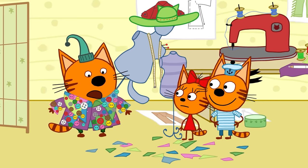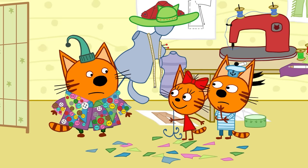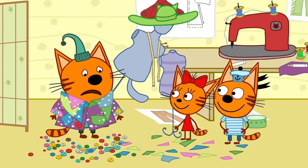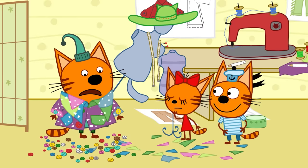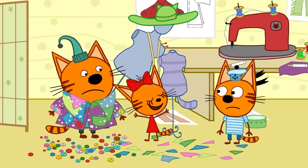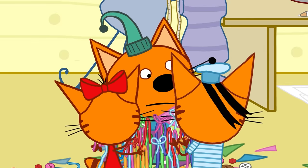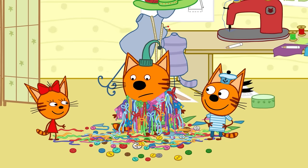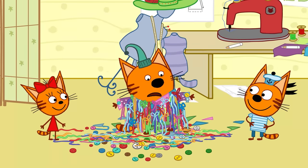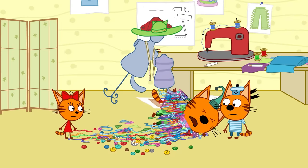Oh, boy, now it feels like it weighs a ton. I can't even lift my paws up. I guess it'd be all right to remove a few of the buttons. Oh, no. Now it's covered in glue, which doesn't make it look pretty at all. What if we covered up the glue with ribbons? That is way better! Come on, Pudding, let's see your walk. Oh boy, I can't walk in this thing.